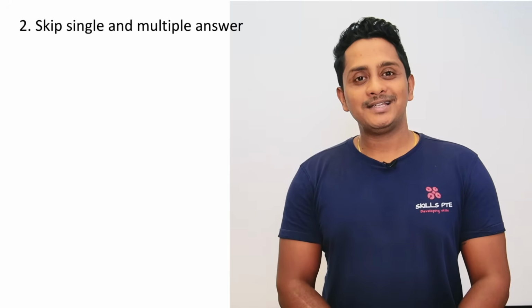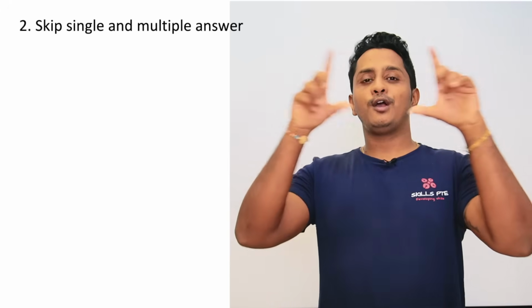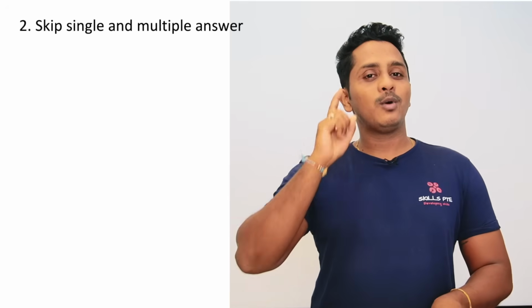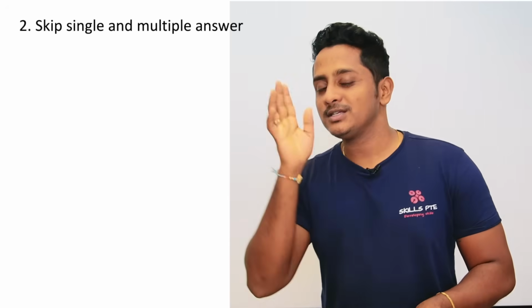Skipping: choose single answer, choose multiple answer. In your reading module, a paragraph will come, you have to read it, then read a question, then the answers will be there. Skip means select one and move on. Don't spend 1 or 2 minutes on each question. 3-4 questions gone, that's 5-6 minutes.